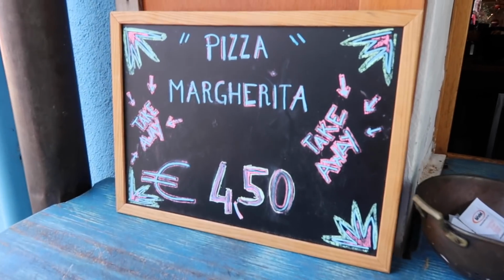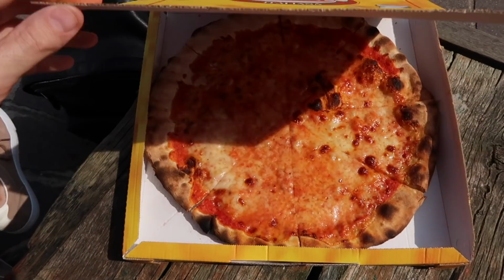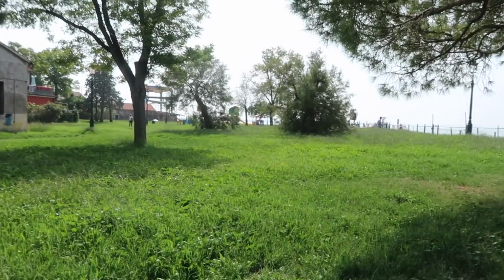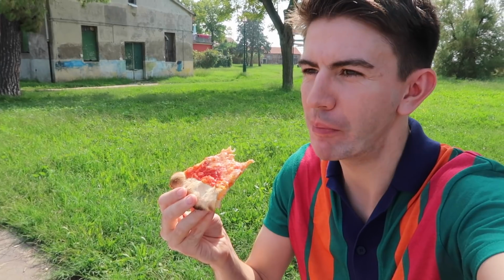I have seen the pizza. How about that? €4.50, pizza margherita takeaway. And go and sit and enjoy it in the sunshine. Lunch is served. I've gone for a massive pizza. And I found this quiet little park overlooking the water here. That is delicious. It'd kind of be rude not to, wouldn't it, when you're in Italy?